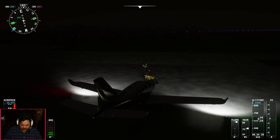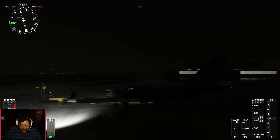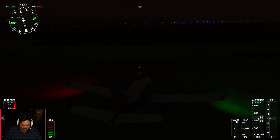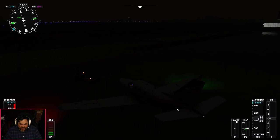Well, I'm going to need us to back up a little bit, but first, oh, yeah, and then turn on that pulse light, too. Pulse. There we go. Back outside. All right. So, real quickly, left aileron, right aileron, full back. Full forward, right rudder, left rudder. All right, that looks good.